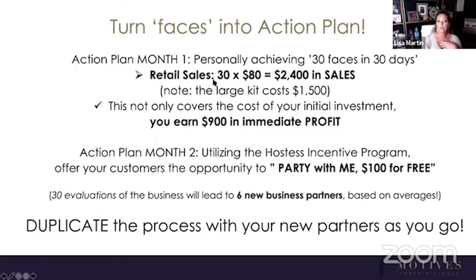So let's say you have those 30 clients and they're purchasing $80 in product, like we talked about, the liquid and the powder. That's in sales. You've generated $2,400 in sales. And note that that large comprehensive kit, which by the way has your tablets of questionnaires, your manual, your recipe book, your blending knife, your blending paper, your liquid accessories, like everything you need, you're covering the initial investment plus earning $900 in profit.